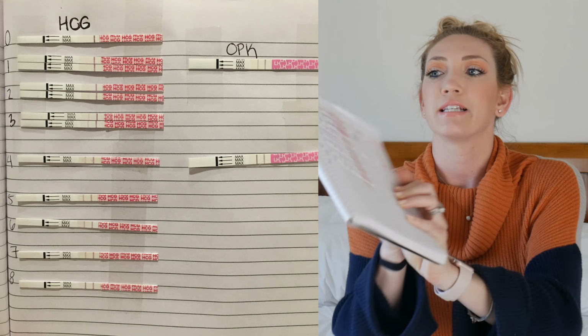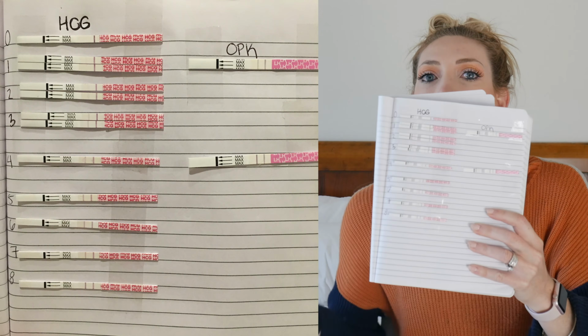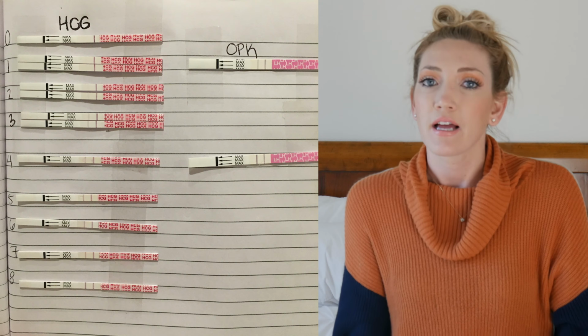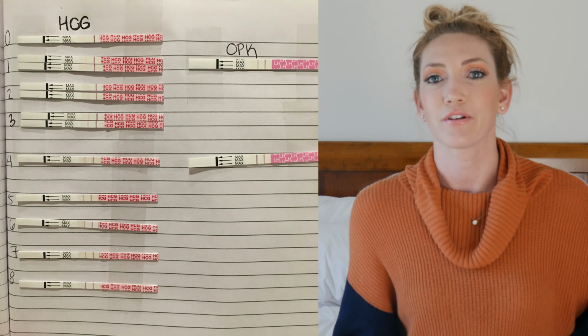So this is my chart, and day 0, obviously a negative. Day 1, I got the faintest line in the morning where I was like, is that a line? Is it not a line? And I texted my best friend, and I was taking photos of it, and I was looking at it in different lighting. And I had situations in the past where there was an indentation in the stick, or there was an evaporation line, like on the First Response ones where there's the little window.